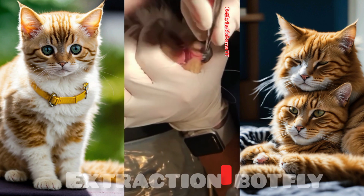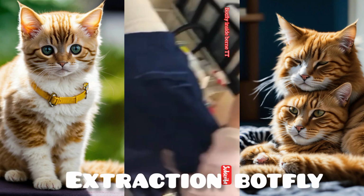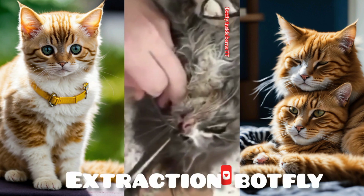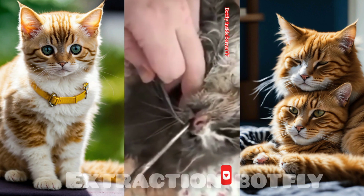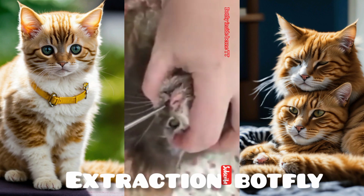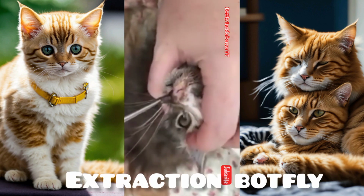It's a botfly on the nose of this cat. Good job, doctor. It's a very big botfly. The doctor removes it, using a spatula to remove the big botfly on the nasal part of this cat, just bit by bit.